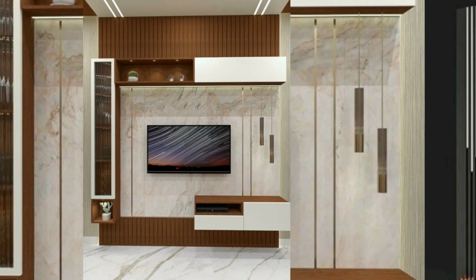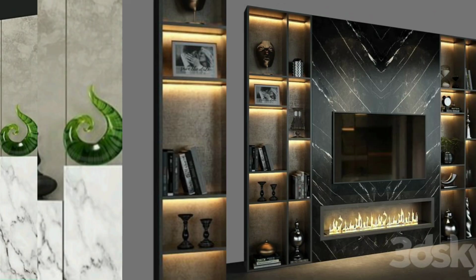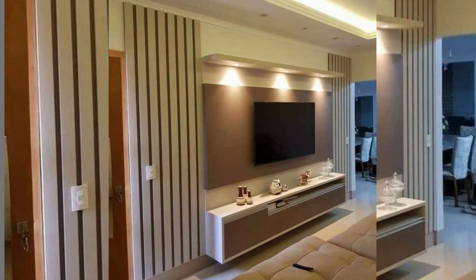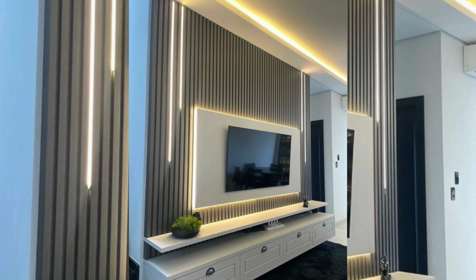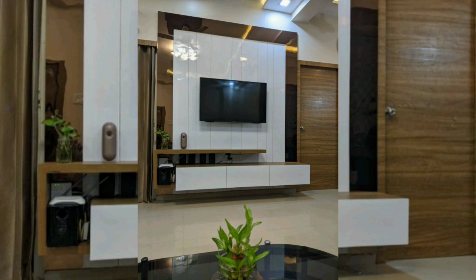Gallery wall. Create a gallery wall around your TV with a mix of framed artwork, photographs, and decorative objects. This can add personality and visual interest to the space. Floating shelves. Install floating shelves around the TV to display books, plants, decorative items, and personal mementos. This adds depth and functionality to the wall.